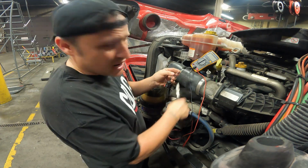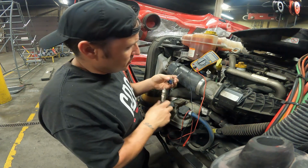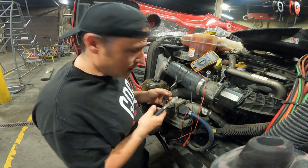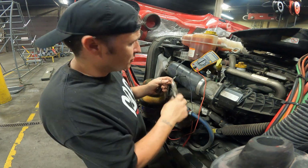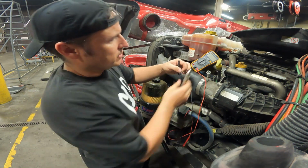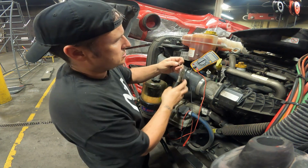Yeah, might as well cut the white and black also, because we're gonna have to redo the plug here. We're gonna take the pins out, disassemble the plug, and then we're gonna properly install. We're not gonna put no butt connectors on it, none of that crap, even though that's good in a pinch, but I don't do that. So let's pop it out. Let's strip it back a little bit. All right, got that out.